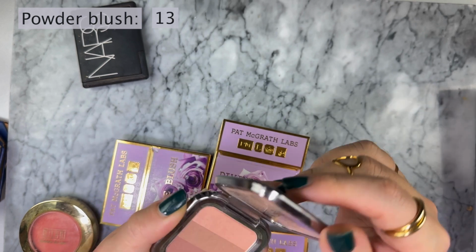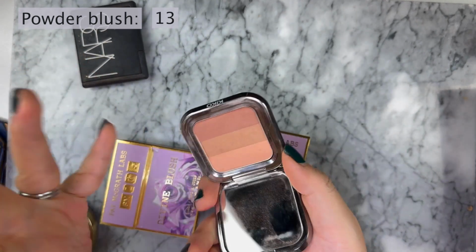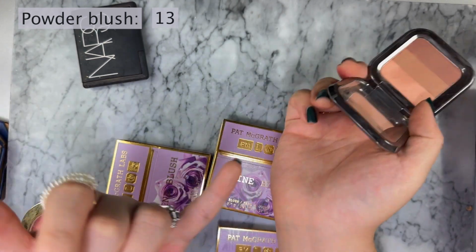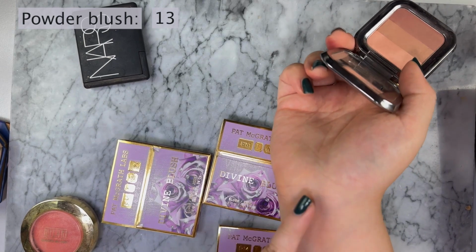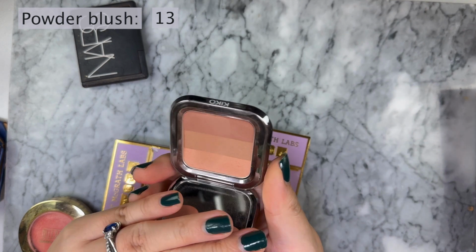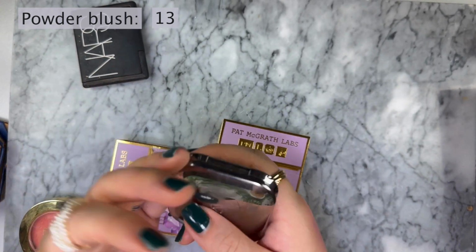Kiko Milano. I bought this when I was just looking for a blush that almost looked like a bronzer, so it's very, very nudie. This is pretty powdery. It does have a little bit of kickback, but it's got a beautiful glow to it. It blends super easy on the skin. And like I said before, Kiko Milano is definitely underrated.